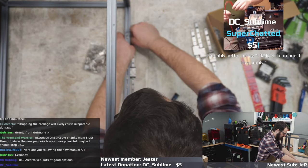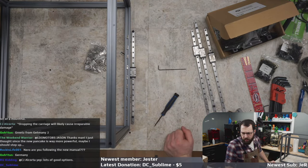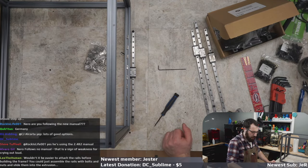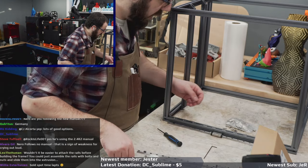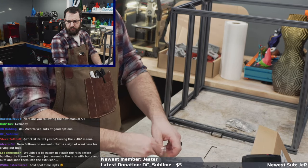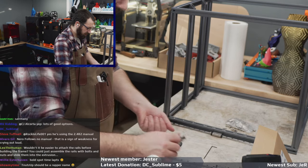Remember, it's every other, so depending on how long your rails are, you might have an extra one on the end. Probably better to say likely will damage it irreparably. Okay, there we go. You really don't want to drop these rails. I've done it. It sucks. It really sucks, trust me.